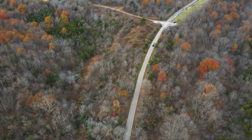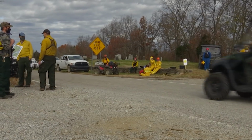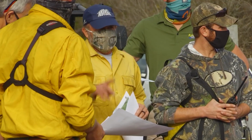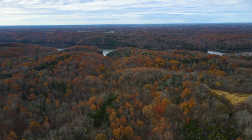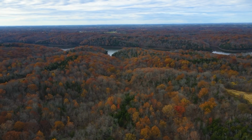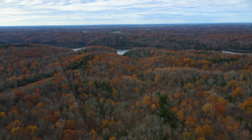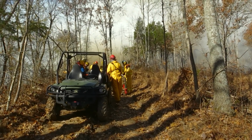What is the most cost-effective natural way to improve your habitat? Believe it or not, it is fire. We're at the Taylorsville Lake Wildlife Management Area. This is called the Briar Ridge Unit of Taylorsville Lake. It's a 1,800 acre section of the management area. Today, we're gonna be putting fire to 580 acres of that area.